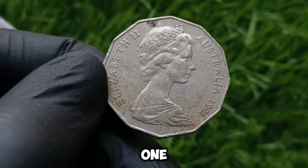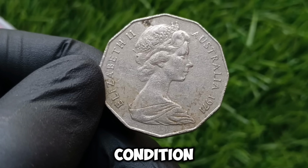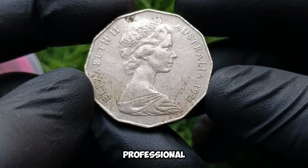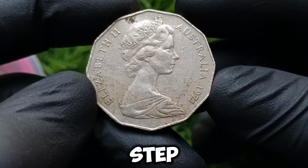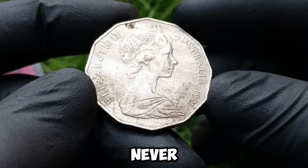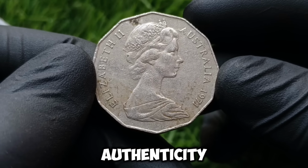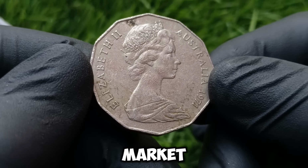If you do find one, especially in great condition, make sure to get it evaluated by a reputable coin dealer or submit it for professional grading. That one step could unlock a value you never imagined. Professional grading not only verifies authenticity but could significantly boost its market price.